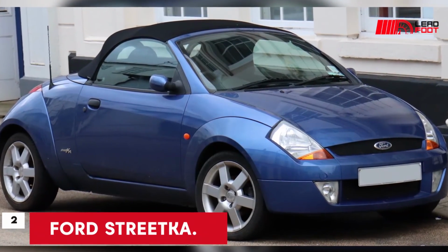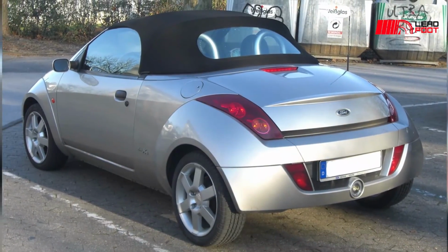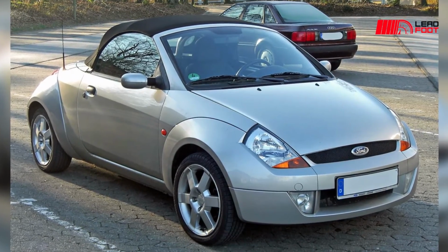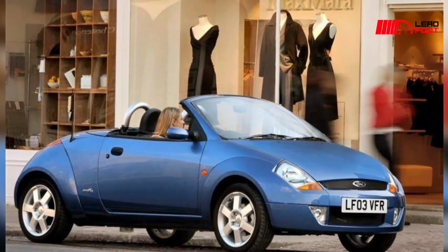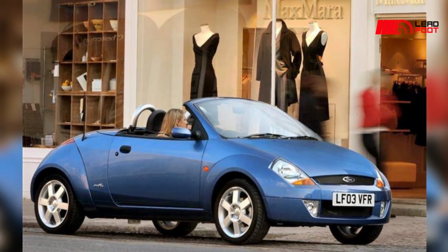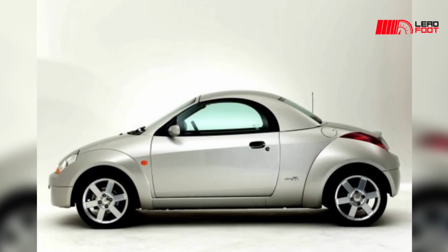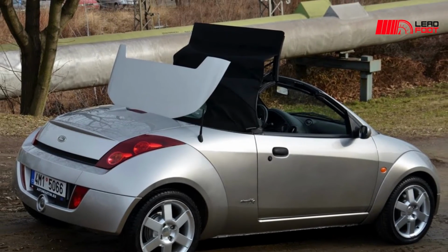Number 2. Ford Streetka. The Streetka, like the Smart twins, is a good car in need of a better engine than the 1.6 it received. I was also yearning for an interior that didn't look like it came from a 1970s Wartburg. However, the handling is great, the style is sleek, if you can take the Kylie jabs, and only the toilet paper appears to have depreciated faster, making them a steal.